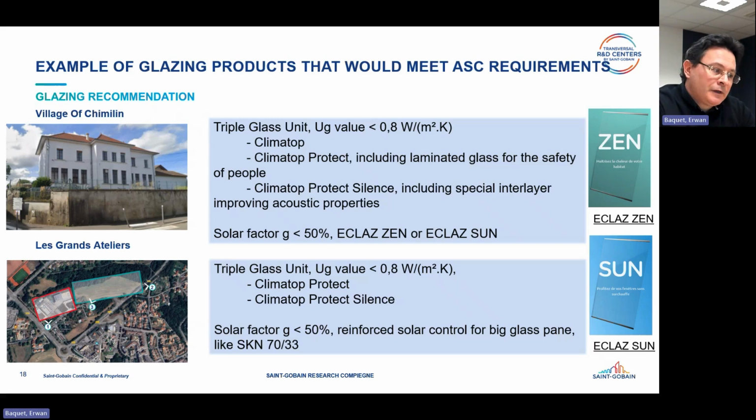For the other area, which is Les Grands Ateliers, a new tertiary building with bigger glass panes, we also advise a triple glass unit with a UG value, again, below 0.8 watt per meter square per Kelvin, and two types of product: Climatop Protect, which is a safety glazing unbended, or a Climatop Protect Silence. Again, the solar factor has to be below 50%, with a reinforced solar control because of big glass panes and big glass surface, and we advise using a coated glass like SKN 7033 for optimum performance.